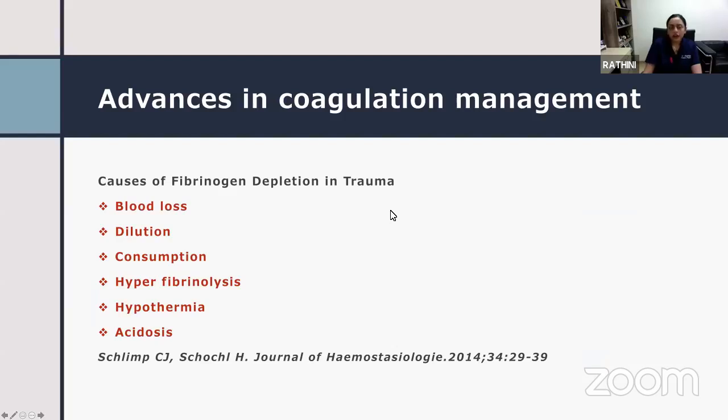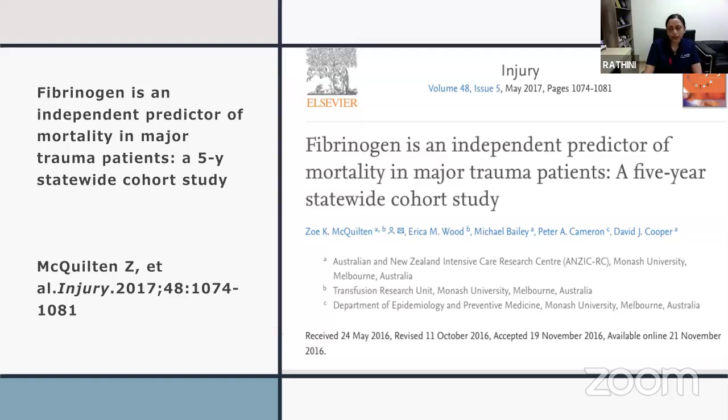The causes of fibrinogen depletion in trauma include blood loss, dilution, consumption, hyperfibrinolysis, hypothermia, and acidosis, and this is well described by Schlimm in the Journal of Hematophysiology 2014. The Journal of Injury in May 27 describes fibrinogen as an independent predictor of mortality in major trauma patients, a 5-year statewide cohort study.